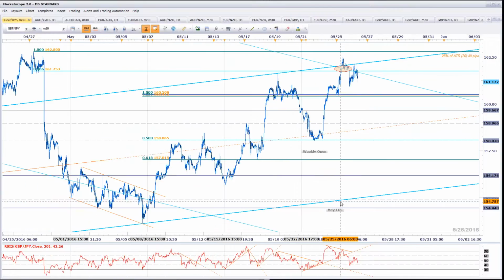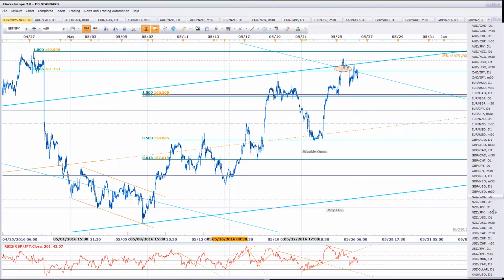Feel free to take a snapshot of this, Kelly, for your own. Actually, it's on last night's update. It's the same exact chart. No change to any of our levels, but that's the 30-minute. And here's the daily.